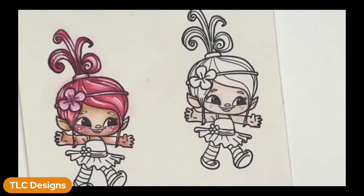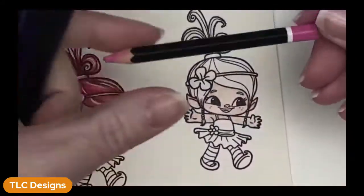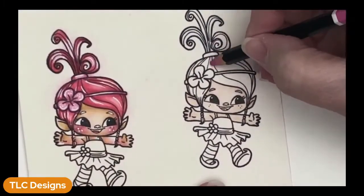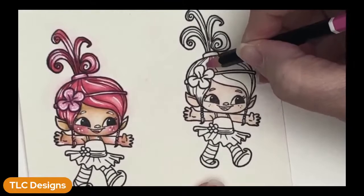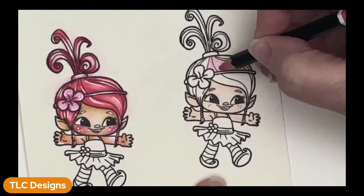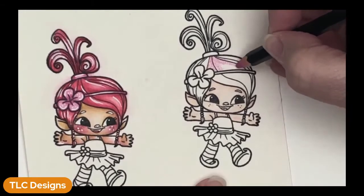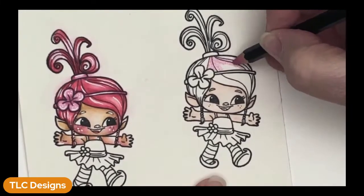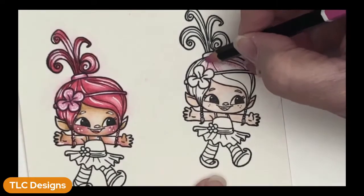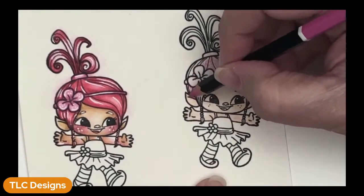So while this dries, I am going to go to the hair. And I'm going to start out with this Stampin' Up! Pink. Let that dry on the face. Each layer needs to dry because watercolor, as you know, will smear and get all muddy if you don't work with different layers. You have to dry first. So we're going to put pink all the way through the hair.